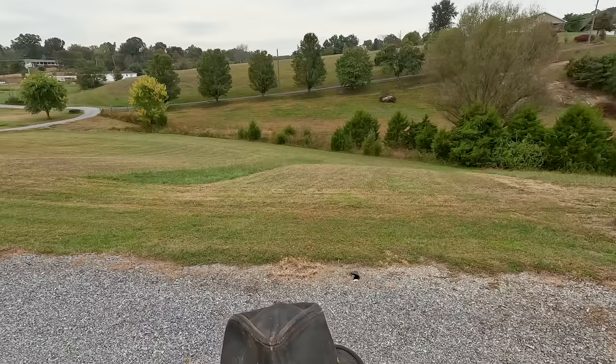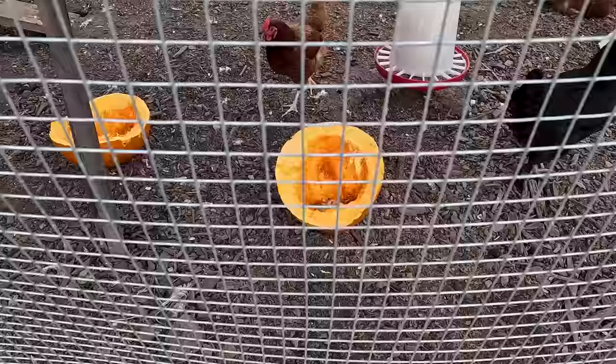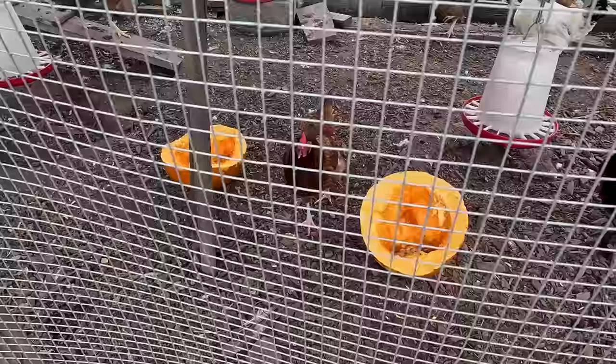What'd you guys think about those chickens yesterday? That footage I just showed you was yesterday afternoon. Those guys love pumpkins. Let's go check them out and see what's left. Looks like they're still eating on it. Well, it looks like there's a little bit of pumpkin left in there. They've been hulling it out. My wife went ahead yesterday and split it open. Well, somebody's being loud over there.